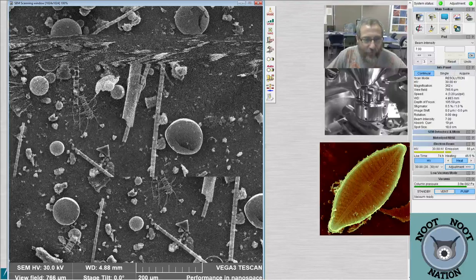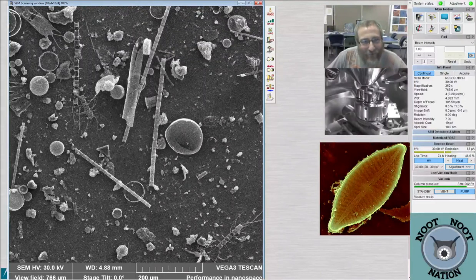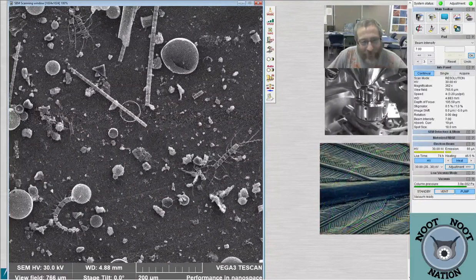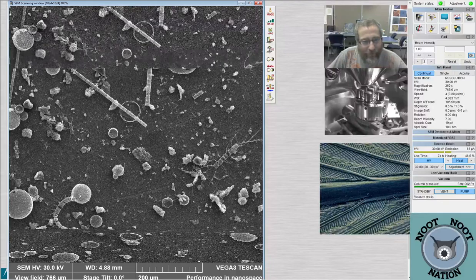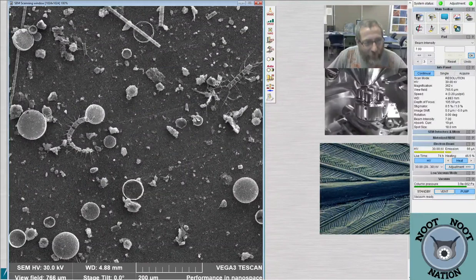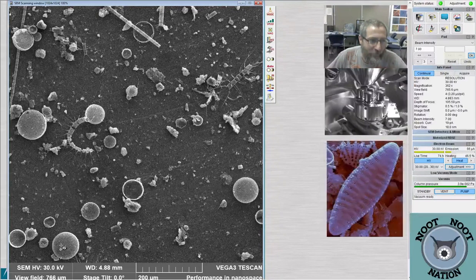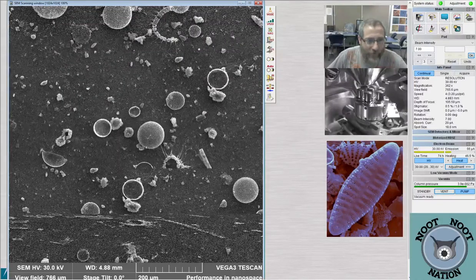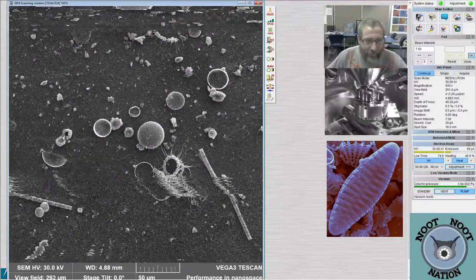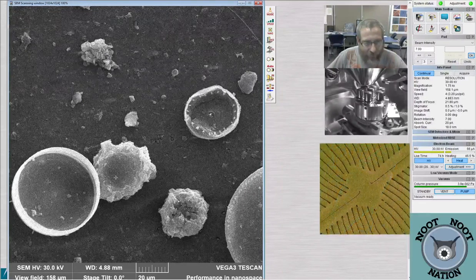If that's in the sample, I'm probably going to spend a little bit of time looking at it. I don't know that I'll be able to tell what it is, because there are always so many little round ones in these samples that it's sometimes hard for me to pick one out. In the light microscope, it's a little bit easier to zoom in on something that looks weird. In the SEM, everything looks kind of weird in a way, so it's hard to pick out what you're looking at.